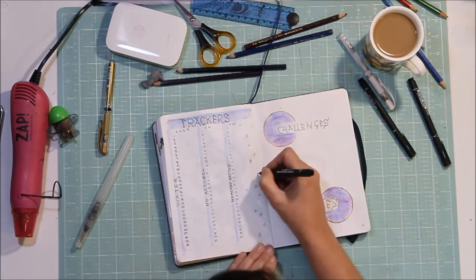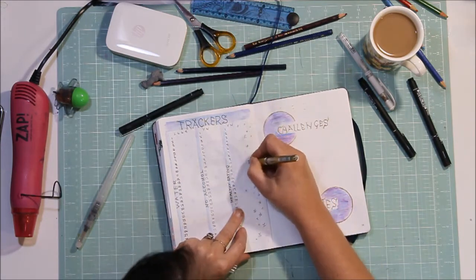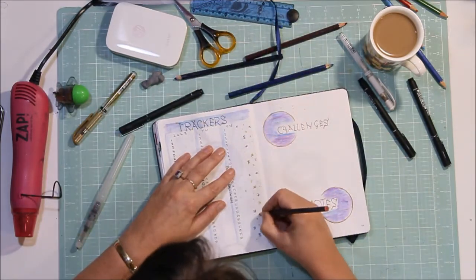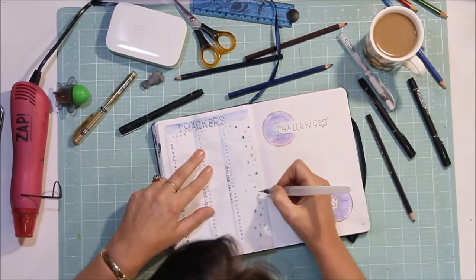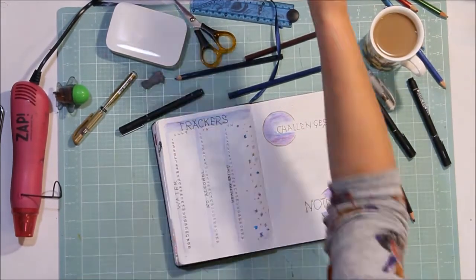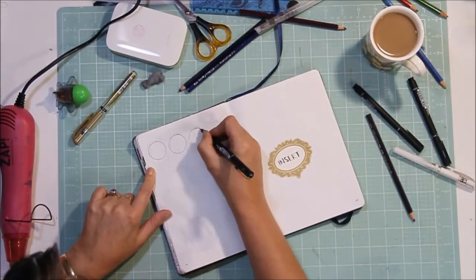Carrying on with the colour themes, I decided to put my challenges and notes together on the same page this month as they didn't get much use last month. We'll see how that goes. I'll probably have 1,000 notes and 5 challenges that I'll enter this month and won't have enough space, but it's always the way.